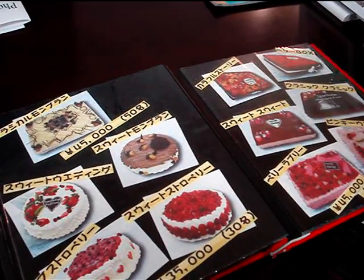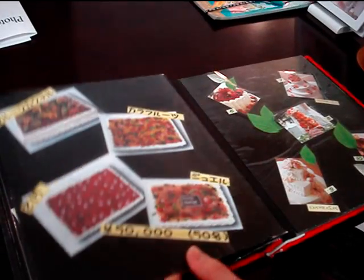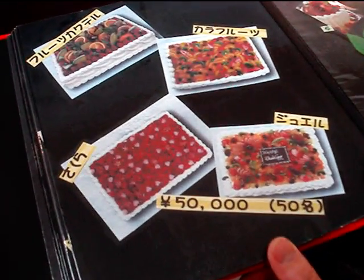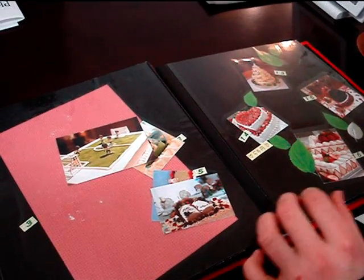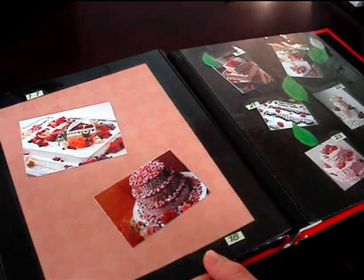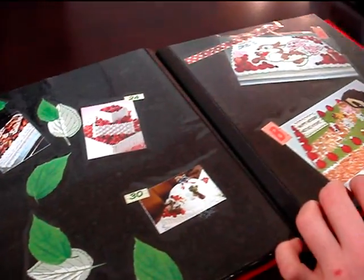So here we are looking at cakes. Little bit different. I haven't had a lot of experience of weddings anywhere in the world, but some of these cakes are a little bit different from what I expected. They love fruit. They love fruit all over cakes and lots of it, which isn't so unusual. But look, there's a soccer field with soccer players on it. So a few themed cakes. There's more fruit.